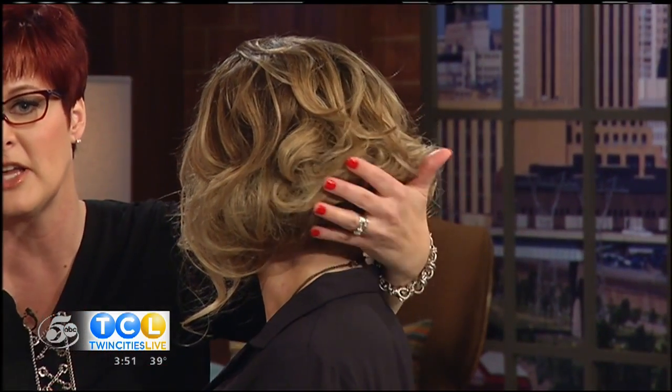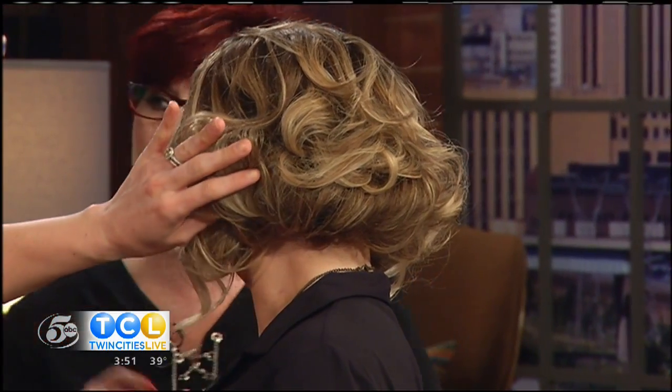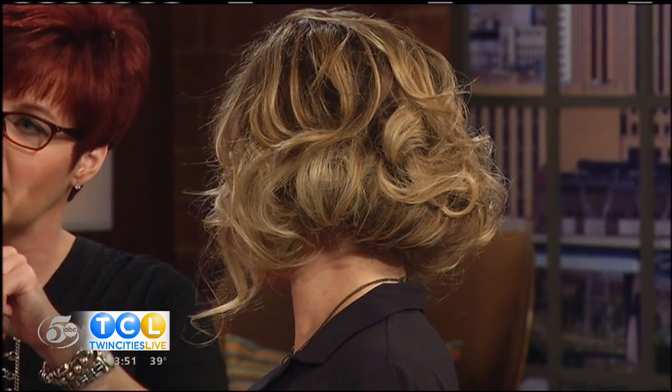So we actually just did a little back combing, and we rolled her hair to make it look like she has an actual bob. And so the biggest thing with this is where you're holding the hair is where you pin it to make sure it stays for you. Is that uncomfortable to have it pinned up like that?